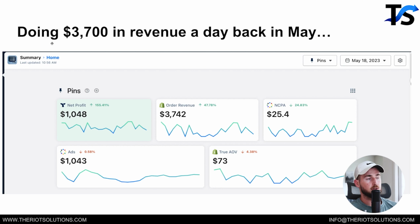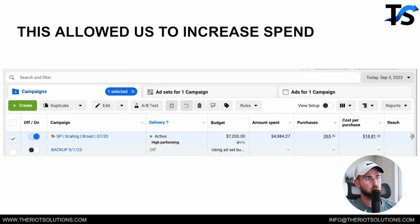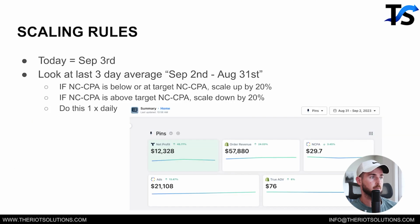Back in May, we were doing $3,700 in revenue a day, or $3,700 to $5,000 a day. And then, we're spending $7,200 a day now. So we're doing double in spend than what we were doing in revenue back in May.